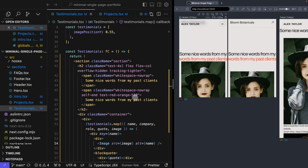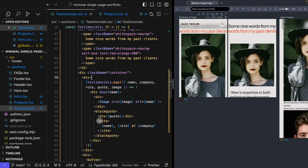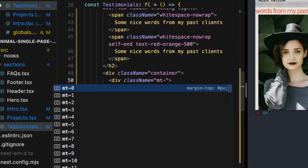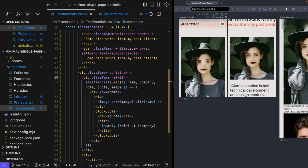After that, it does look like the title is lining up now, so we can go ahead and scroll down to the actual testimonial itself. The first thing we're going to need to do is add some margin to the div that wraps our testimonials. So I'm going to give this a class name of MT20 to give 80 pixels of margin top to my testimonials container. Inside my testimonials, we're going to want to make our image square.